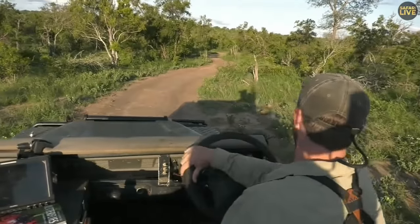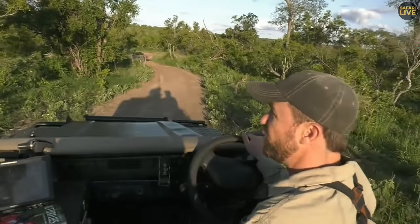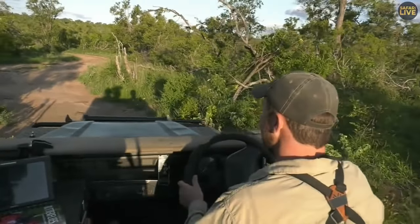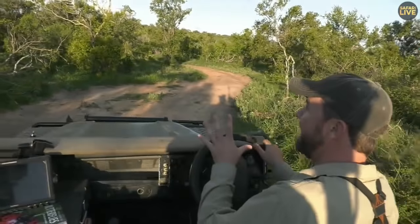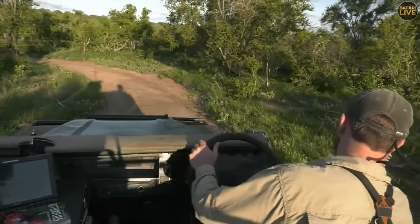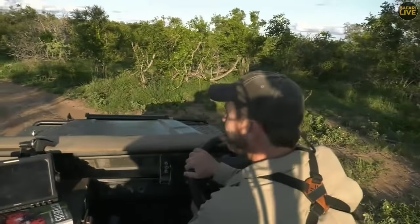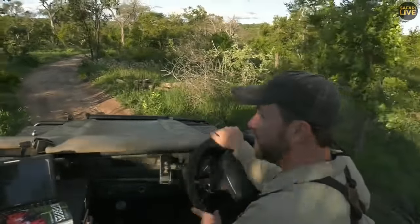We've seen how Tandi's really taken on Karula's sort of territory and her areas of movement, and she hasn't strayed very far with her cubs over the years. I obviously haven't been here for all that long, but from all the information I've been given, she spent a lot of time in very similar areas to where she was as a cub, and that kind of makes sense. And generally with leopards, females will carve out a small territory within their mom's territory.